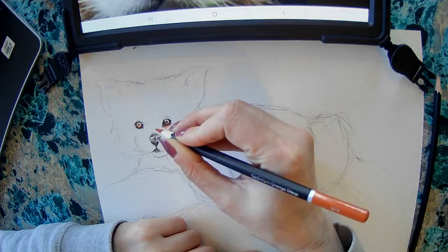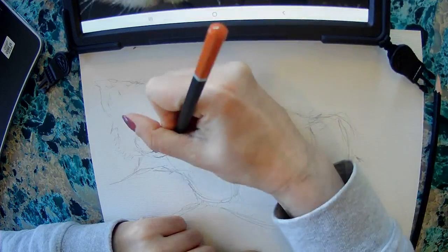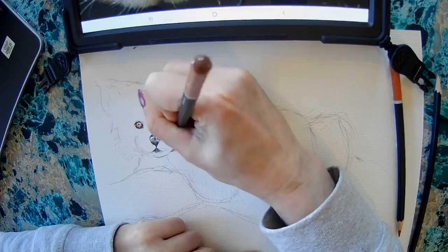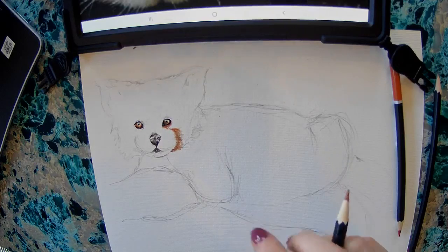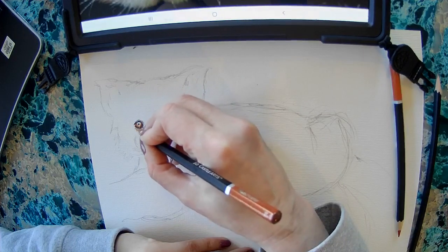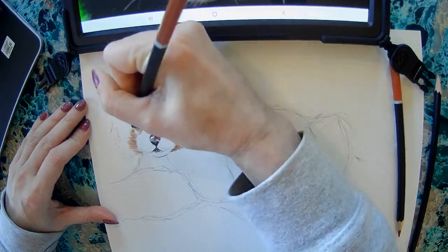So I'm going for a cadmium orange deep for some of the fur, and I'll probably mix in some brown as well as I go along. This is a cinnamon I'm using to get some variations in the tone, because it isn't just a bright orange stripe or red. There's lots of different colours within his fur. I'm going to try and show that. And you'll see at the longer, fluffy bits of fur, my pencil strokes go longer to try and depict that as well.